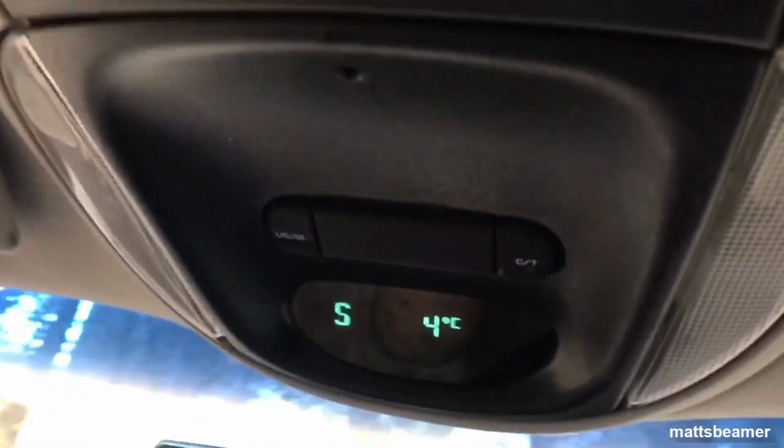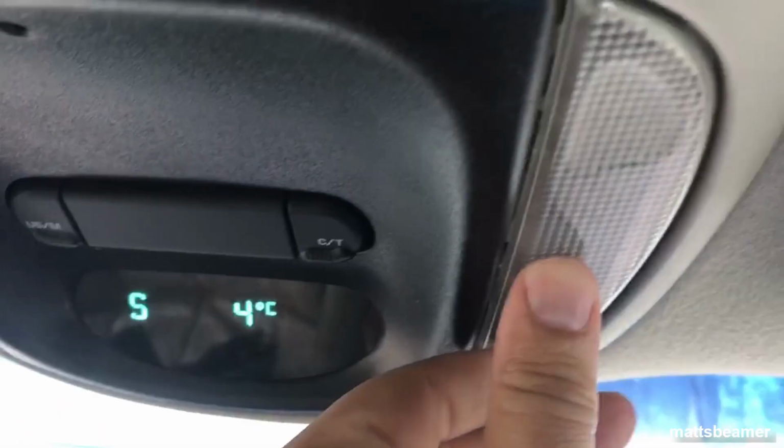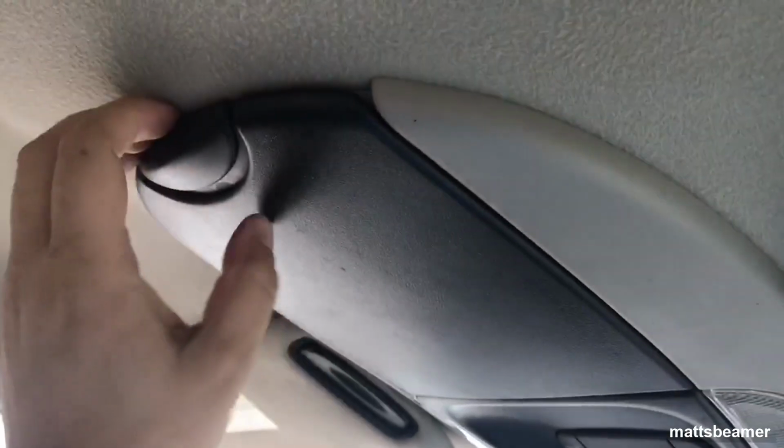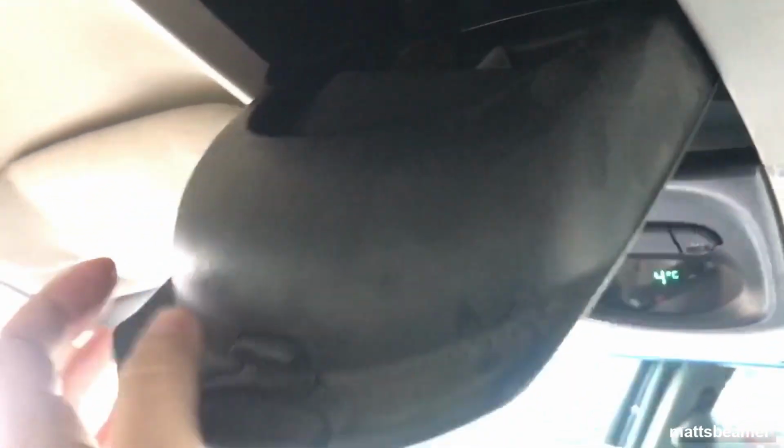Also up top, you get an electronic compass and an electronic exterior thermometer. The interior lights need to be pushed to turn them on and off. Also up top, there is more storage, which I guess is for sunglasses or CDs. Now, let's pop over to the passenger side.